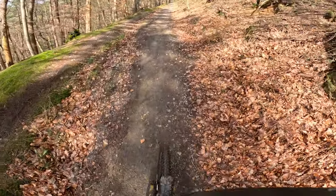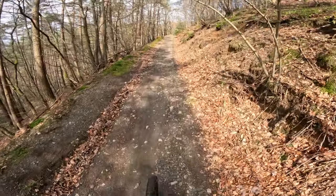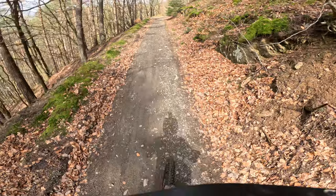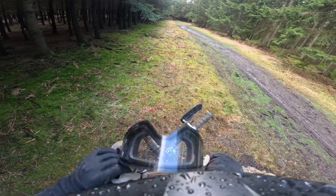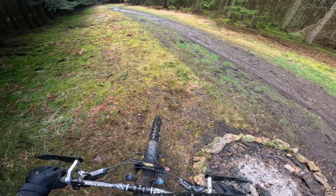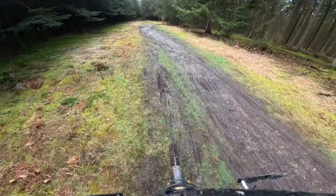And if it doesn't, I need to go and talk with Urian and see what we can change, like just settings wise. But first I want to ride properly before I make any adjustments on the shock or the fork. So we'll see. Okay, let's go.